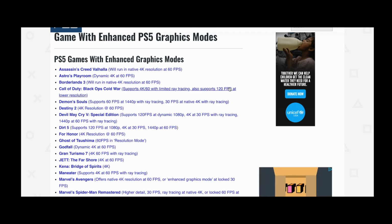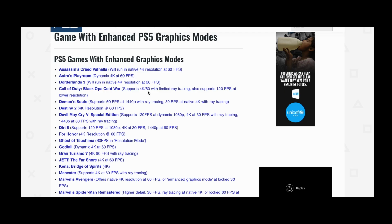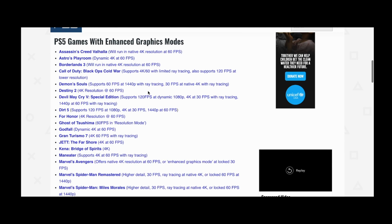No 4K 120 FPS. Maybe this will be 1440p. Maybe this will be 1080p. Who knows? We don't know yet. But the gold standard is 60 FPS. Demon's Souls: 60 FPS at 1440p with ray tracing, 30 FPS at native 4K with ray tracing.